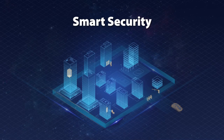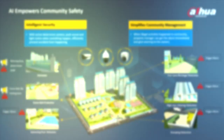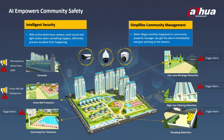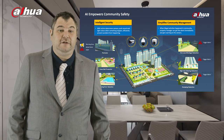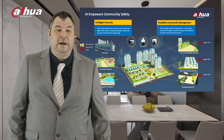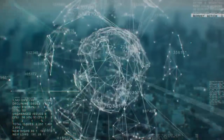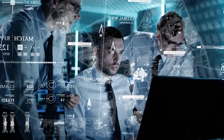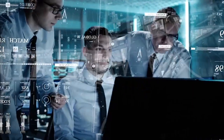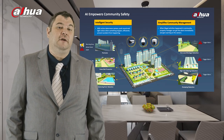Security is a fundamental, integral part of the community. How does the Dahua solution provide smart security in our communities? AI empowers community safety. A community is prone to illegal activities, such as random parking, blockage of passages, etc., which brings security risks to its residents. For these cases, it is often difficult for property managers to detect and manage them in time, which affects the residents' quality of life and the image of the community. Through the AI-enabled Dahua system, property managers can easily detect illegal activities whilst reducing the potential safety hazards in the community. It ensures safety and well-being of residents in the community.